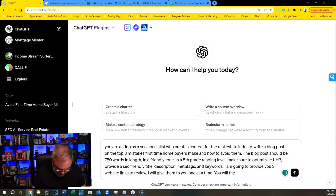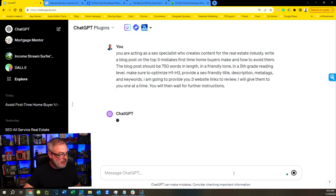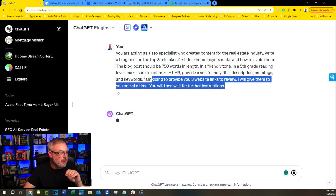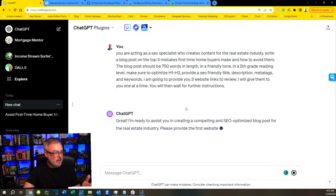You will then wait for further instructions. Okay? So we'll tell it, same thing, but we're going to give it website links this time. And it's probably going to acknowledge and tell me to give it the links. One of the things to note here on the paid version, version 4, it can be a little bit slower. You saw how quick that version 3 is. Sometimes I've experienced a delay, not all the time, but sometimes.